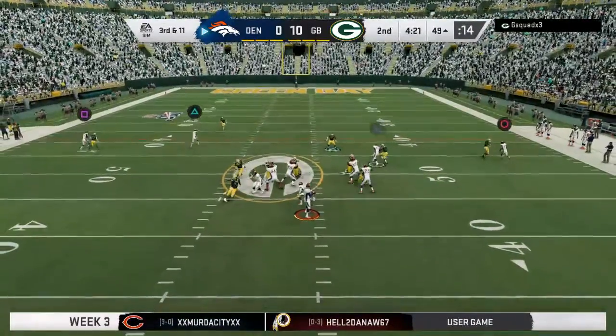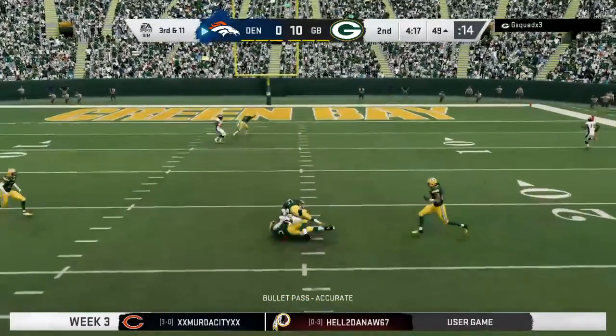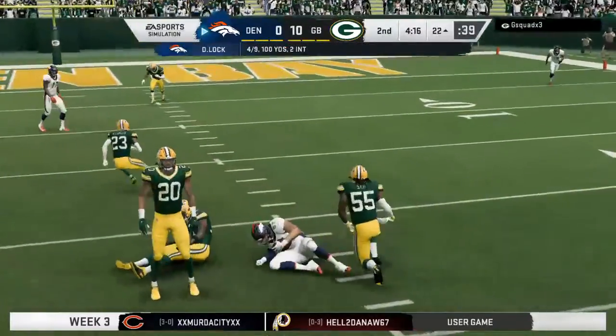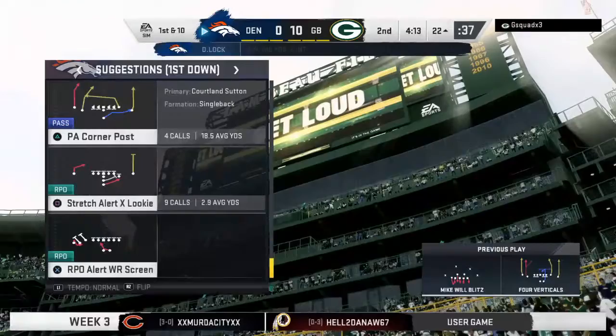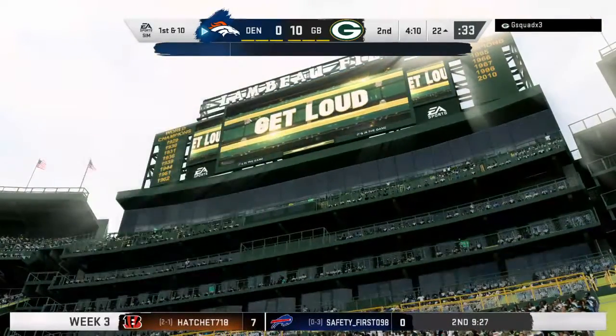From the gun on 3rd down, Locke. He's got his tight end Fant. And this is going to result in another 1st down as the tackle's made at the Packers' 22-yard line.